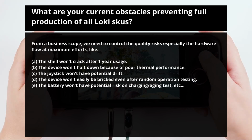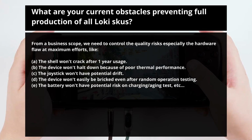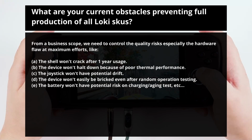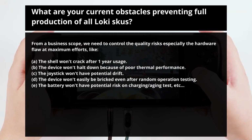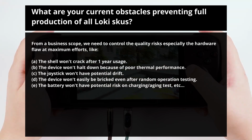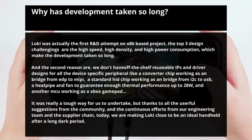Huh, that's pretty funny. B, the device won't halt down because of poor thermal performance. C, the joystick won't have potential drift. Is this drifting really a huge problem? I'm really not convinced. Anyway, number 4, the device won't easily be bricked even after random operation testing. 5, the battery won't have potential risk from charging, aging tests, etc. Next question, why has development taken so long?